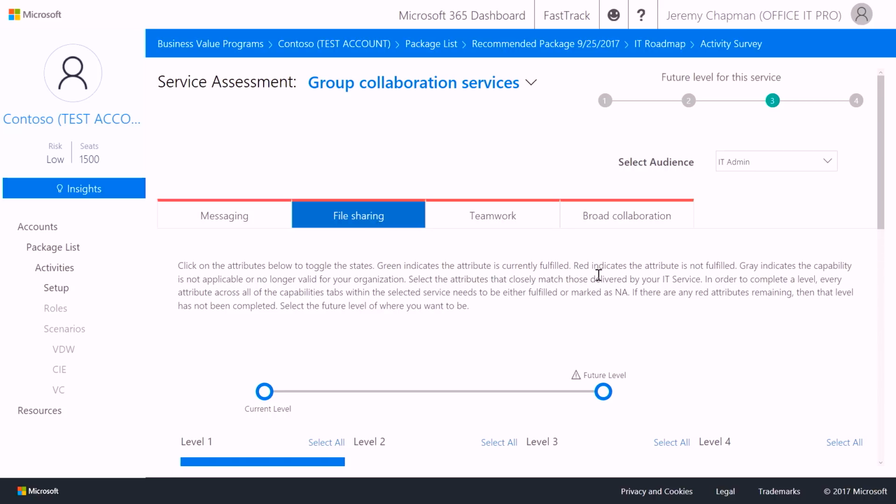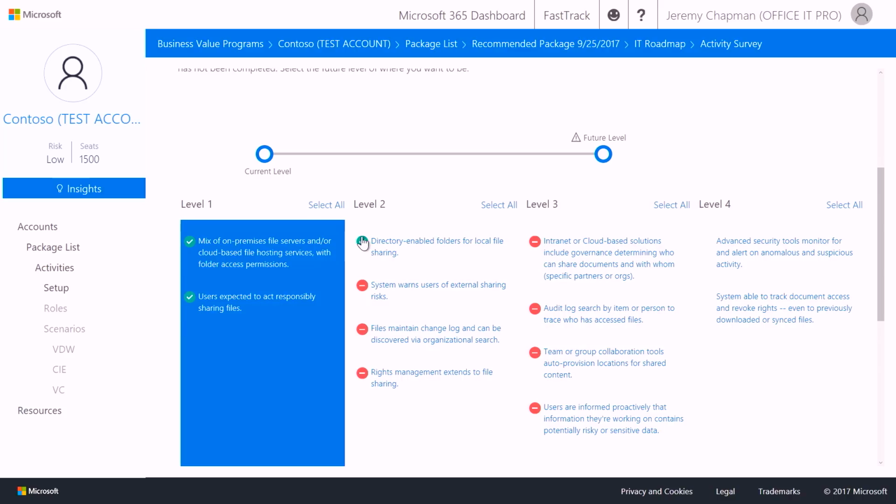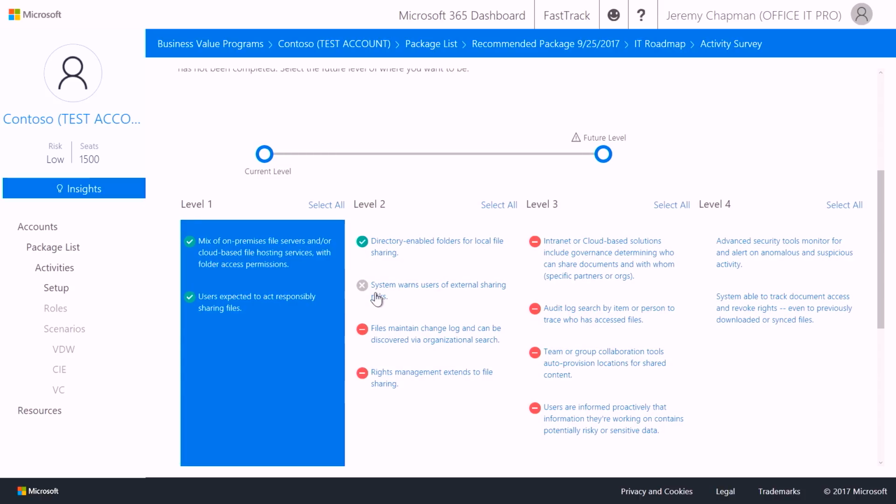So if I go into file sharing, I can see the different file sharing traits that I'm going to want to look at. If I want to change some of these values, maybe I don't want to have external sharing because maybe I'm a very locked down organization. I can opt out of that if I want to. Right, or maybe you've got it already. I might have it already. It doesn't need to be assessed.